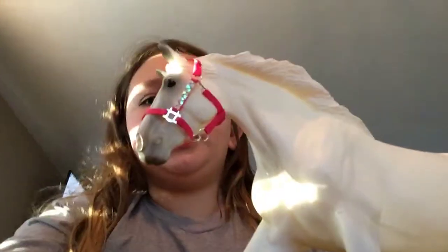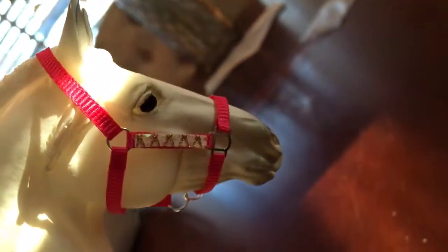I was almost out of money, so then I actually ordered this halter, and now I'm really happy I did. So this is what it looks like. It's so pretty on her, but I'm actually trading her with my online best friend. But it's so pretty. It is.